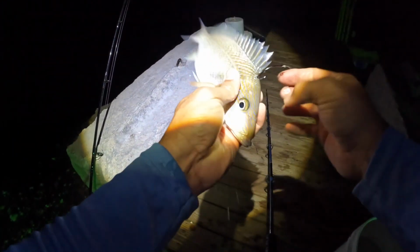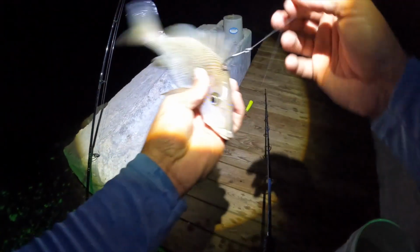Now, this is going to be a little tricky. I've got an inline, probably a 6-0 circle hook. I got a 40-pound test leader. I'm going to put him on a bobber because I don't want him to swim me underneath the rocks. So I'm going to let him just dangle up here with a bobber. And hopefully the alligator doesn't come on over here. I'll keep my eye on him.